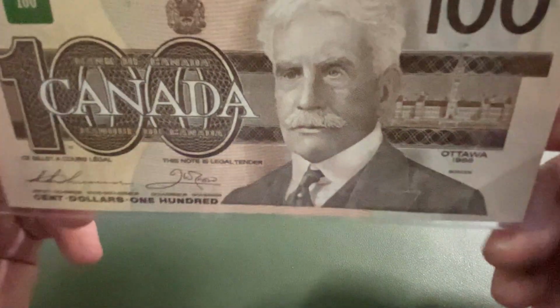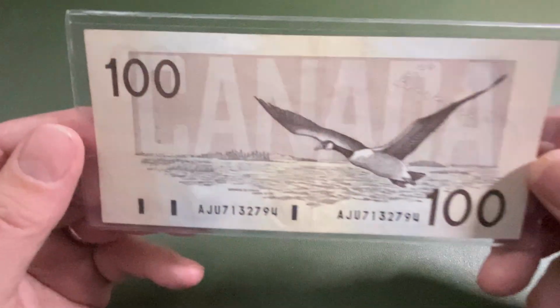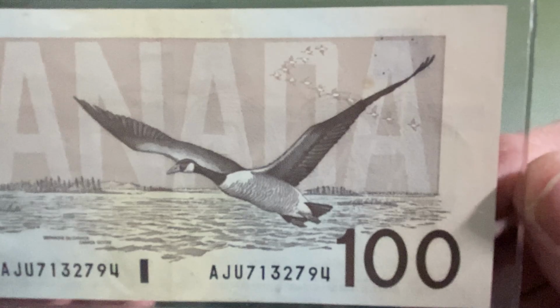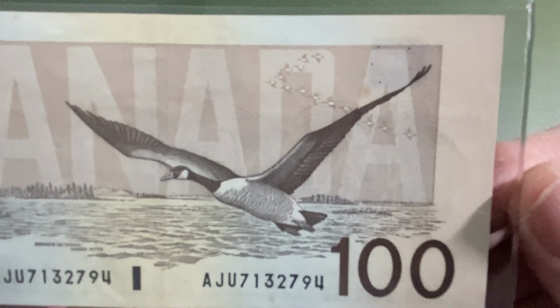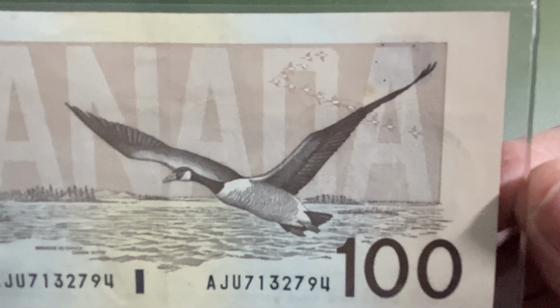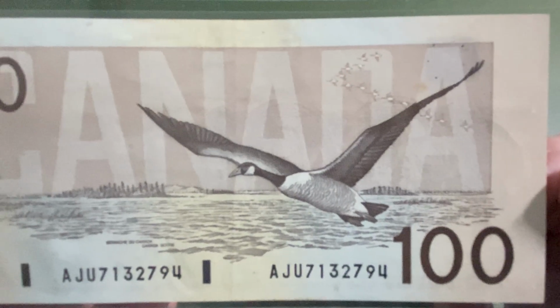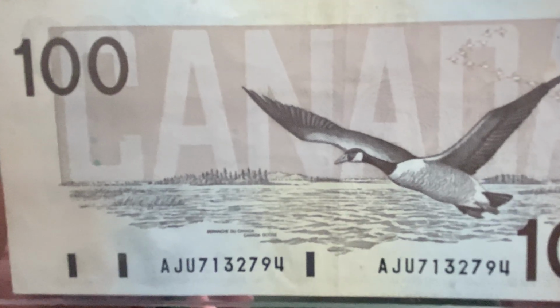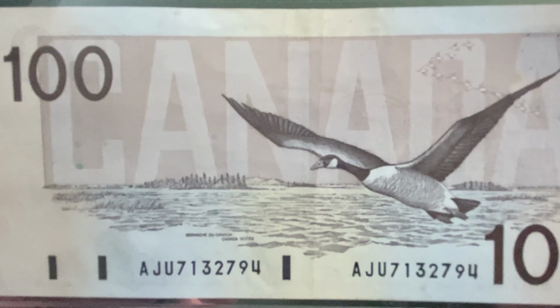Again, a security feature. The $100 reverse features the country's namesake bird, the Canada goose, famous for its white chinstrap marking and distinctive honk. There are actually 8 species that are basically divided into large and small classifications. The large bird weighs up to 15 pounds and also mates for life.